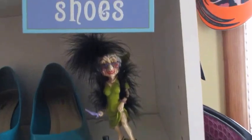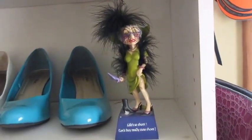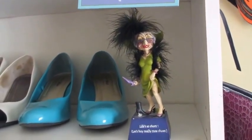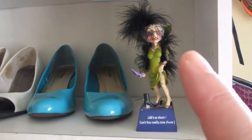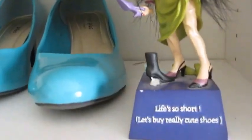I don't know if you can read that. It says, "Will work for shoes." And a lady I used to work with when I worked for State, we worked together in lab, she bought this for me because I was a shoe freak. And she has a little high heel shoe, boots.